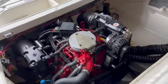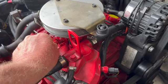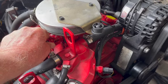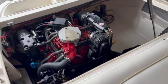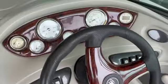Started it. It's been a little rough at idle. When it comes up, it's pretty smooth, but I have to see what's going on. Just throttle response here.